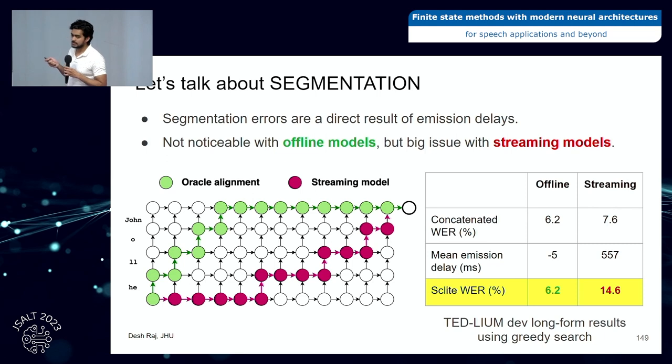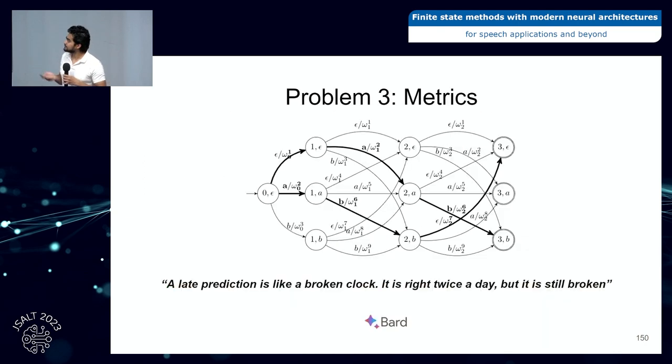So the columns denote an offline model and a streaming model. If you look at the word error rates without segmentation, so the first row, there's not much difference. We go from 6.2 to 7.6 percent word error rate. But if we look at the word error rate computed with SCLite, which also penalizes segmentation, there's almost a 2x increase. And this is mainly because we are emitting the tokens much later than it's supposed to be. So in this case, almost half a second on average.